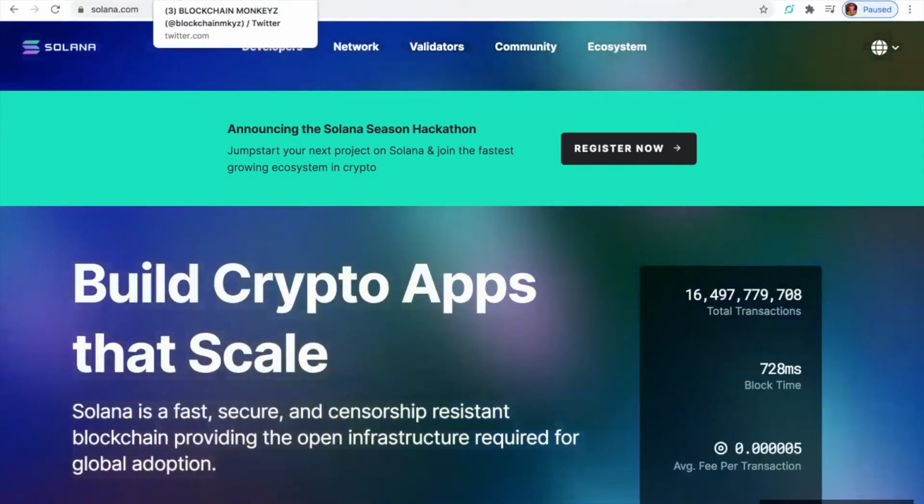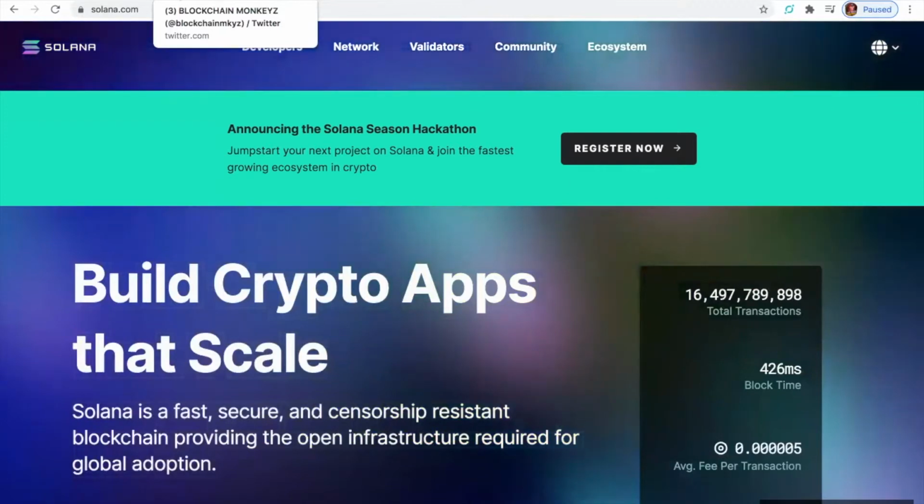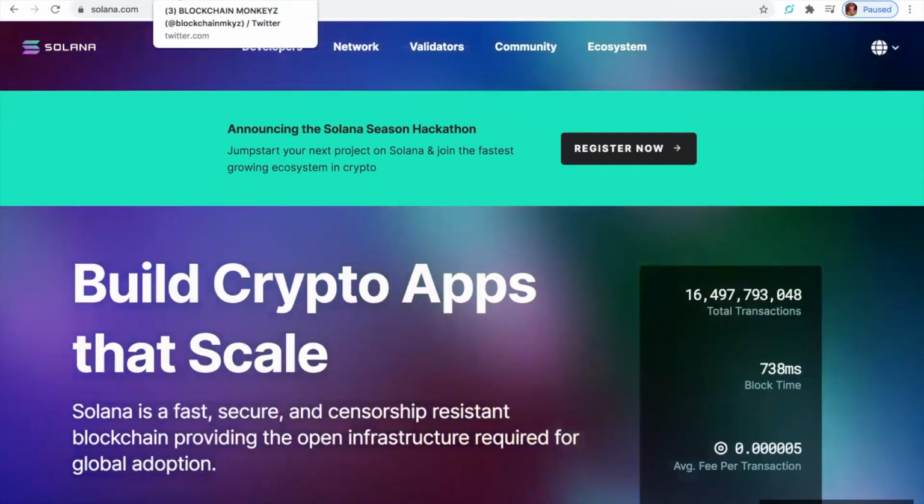Now, first of all, I'm no financial advisor whatsoever, nor am I a professional in blockchain technology. But there is one thing that I absolutely will do, and that's give you my opinion. So I had to run this by you. We have Solana blockchain. We're taking the first look over here at blockchain Monkeyz. Build crypto apps that scale.